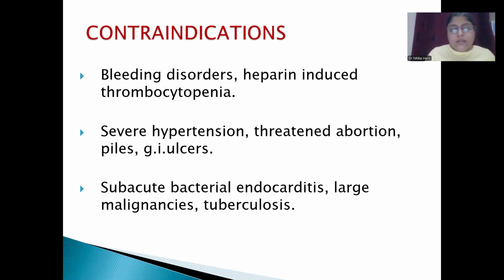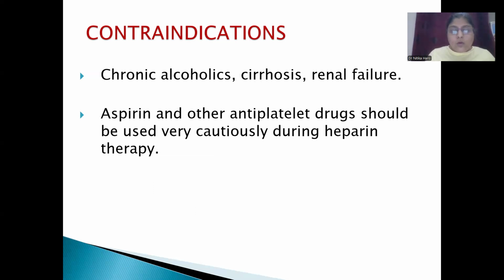Contraindications: it is contraindicated in bleeding disorders, heparin-induced thrombocytopenia, severe hypertension, threatened abortion, piles, and GI ulcers. As it causes bleeding, it will be contraindicated in threatened abortion, piles, GI ulcers, subacute bacterial endocarditis, large malignancies, and tuberculosis. Chronic alcoholic cirrhosis and renal failure are also contraindications. Aspirin and other antiplatelet drugs should be used cautiously during heparin therapy.